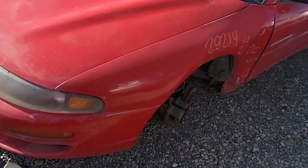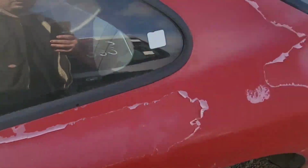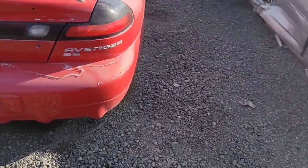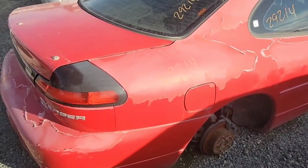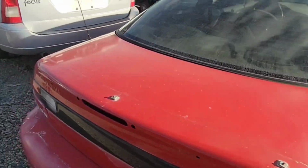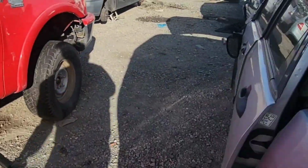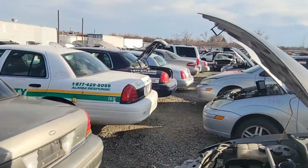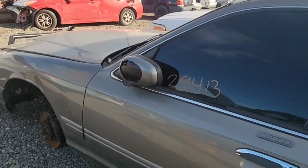Was it a Dodge Stealth? Or was it a Dodge Stratus Coupe? Oh, it's a Dodge Avenger Coupe. These cars you don't see anymore. Or you still see them, but you don't see them every day now. And same with these Crown Vics, too. Crown Vics are reliable just like the Lincolns. They share the same parts and all that.